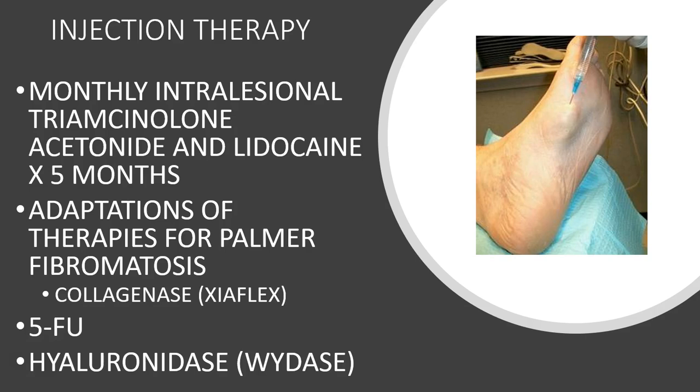Injection therapies have also been recommended. You have individual published reports of various injection therapies with varying degrees of success. Some have advocated the monthly intralesional injection of triamcinolone together with lidocaine, 1 injection per month for 5 consecutive months, with some degree of success. Some have advocated the application of therapies typically utilized for Dupuytren's contracture of the hand, and probably the most common right now is that of injectable collagenase. Now, the only problem here again is that for use in the foot, this is not an approved therapy, and therefore the patient must undertake to meet the expense of the therapy.